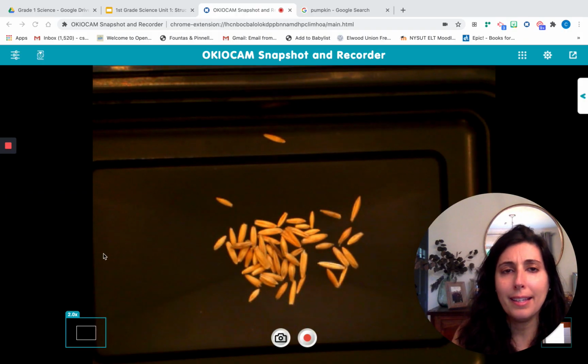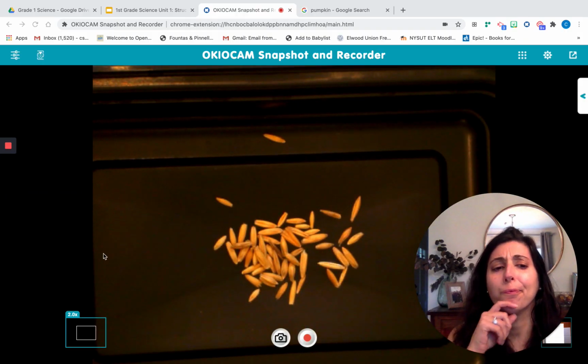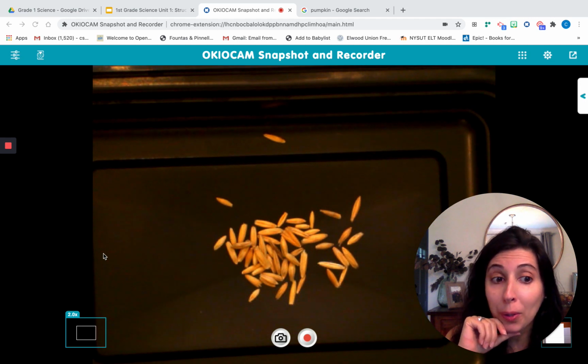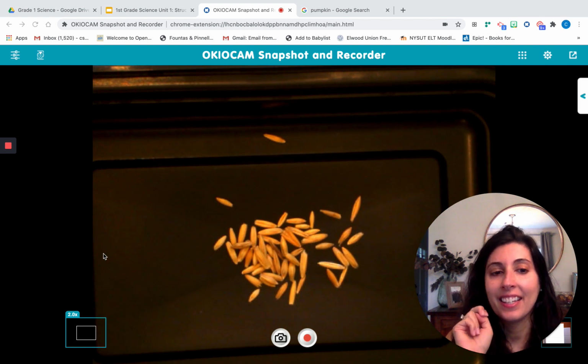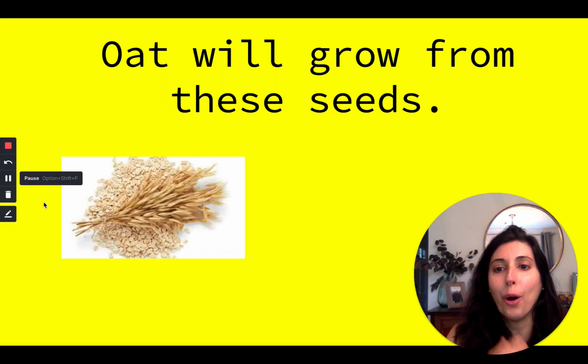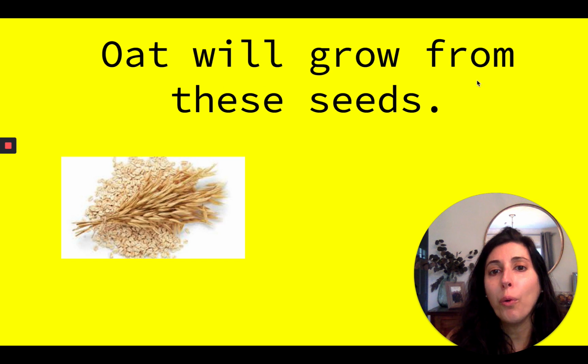Now, what could these seeds be? I'll give you some hints. Bread is made from this. Oatmeal is also made from this. Does anybody know? Call it out in 3, 2, 1. Those were oat seeds. Oat will grow from these seeds.